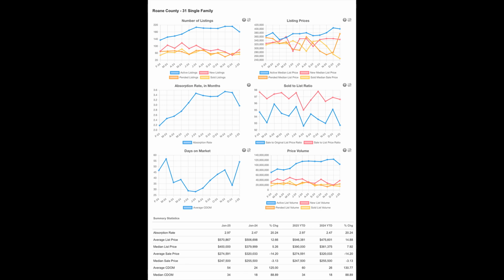As far as recommendations in Roane County for buyers, leverage the increased inventory and longer days on the market to negotiate better terms. Focus on properties that are priced below the median sales price, where opportunities for affordability are most evident. For sellers, align pricing with market realities to attract buyers in a more competitive environment, and invest in staging, repairs, and updates to stand out in a growing inventory pool.